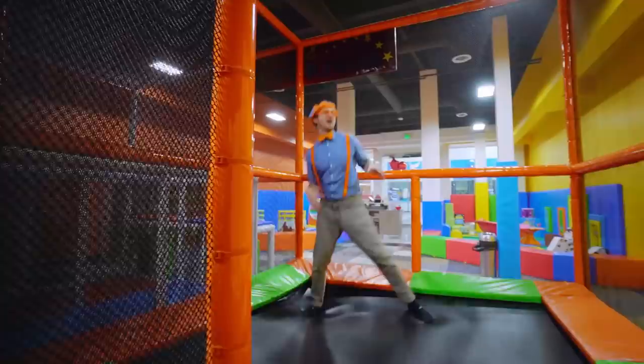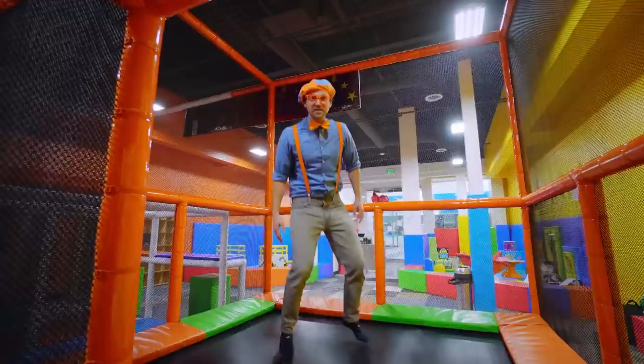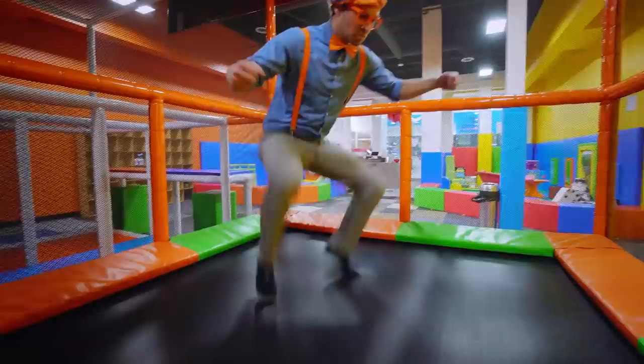Woohoo! I love jumping on a trampoline. Woohoo! Hey, check it out. I'm gonna jump really high. Whoa! Okay, now I'm gonna jump really low. Yeah!